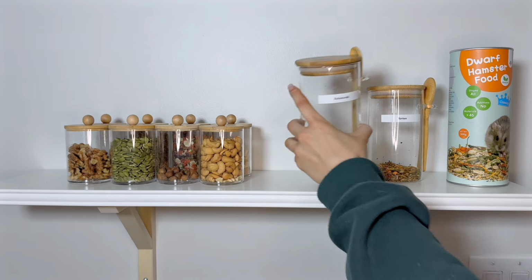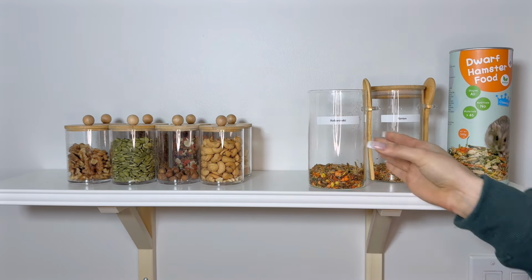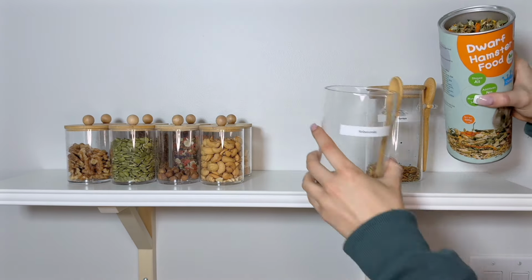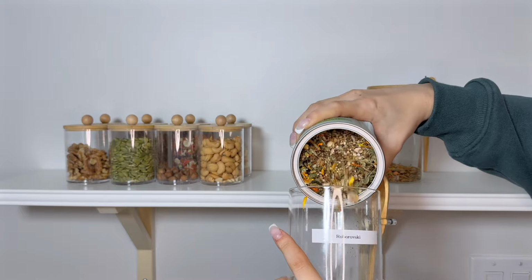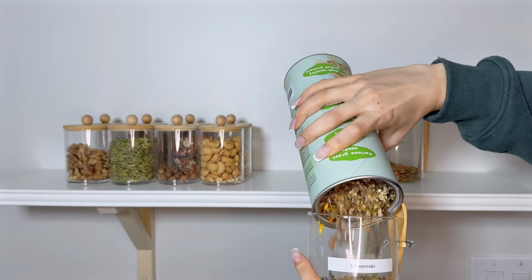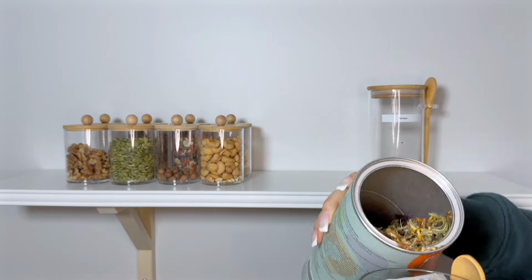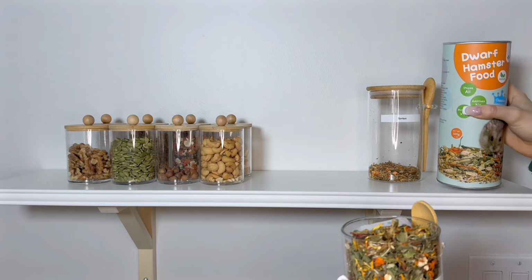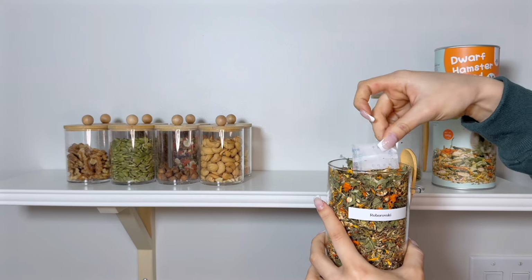I love when brands make separate seed mixes for the different species of hamsters. This one is a General Dwarf hamster food mix, which includes the Roborowski hamster, as it is a dwarf. So this is going to include seeds that are smaller and things that they would more naturally find in their specific region that they come from in the wild.